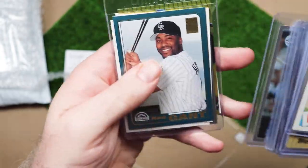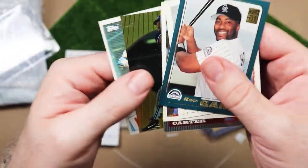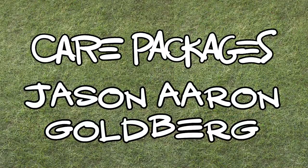He's been struggling and injured, but I still really like his stuff. Sweet Joe Carter, and here are those Ron Gant cards and a couple more Joe Carter cards. Thanks, Austin. Really, really awesome stuff, buddy. I am honored that you shared these with me.